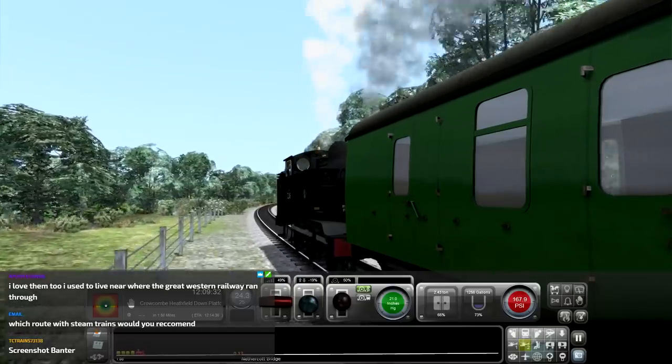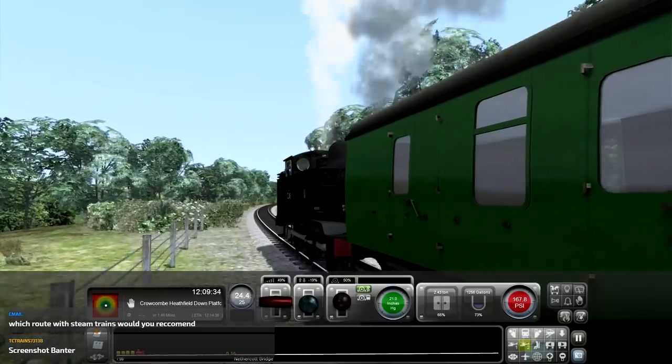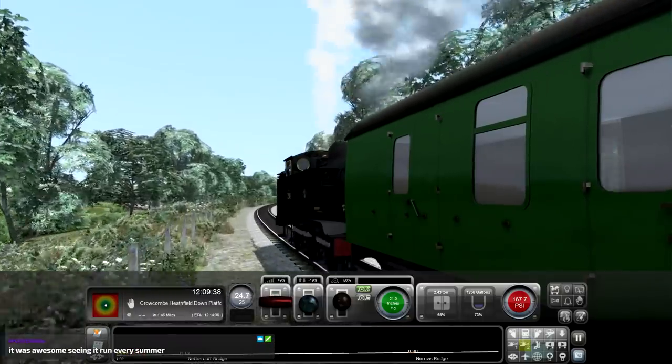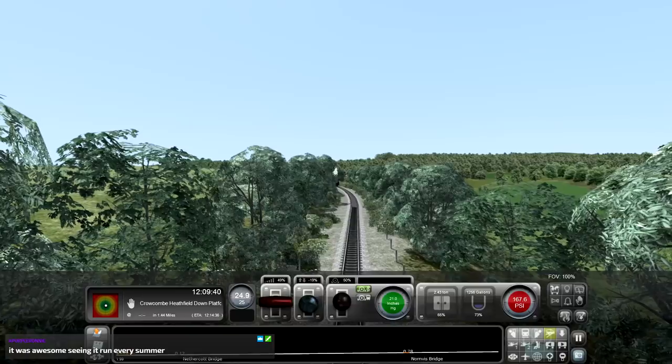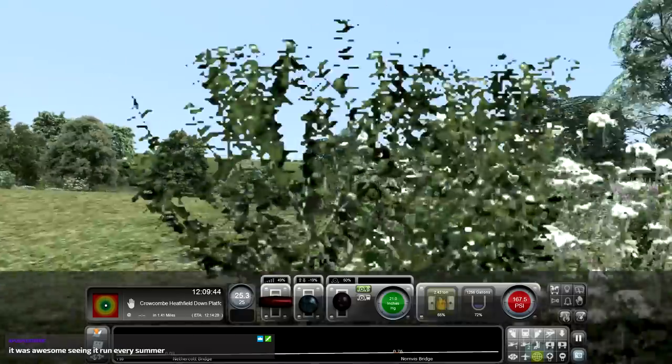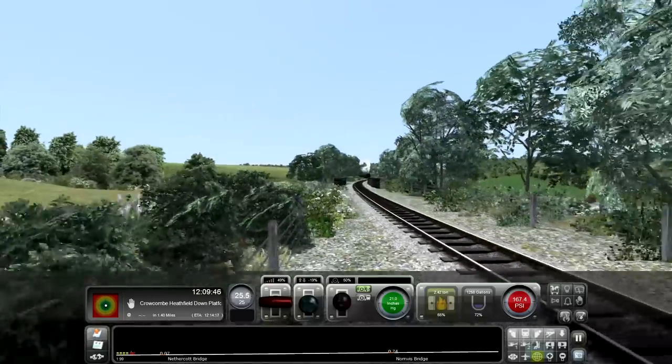Which would you recommend? Riviera Line in the 50s is the best steam route on Steam. That makes sense, in my opinion. Alright.